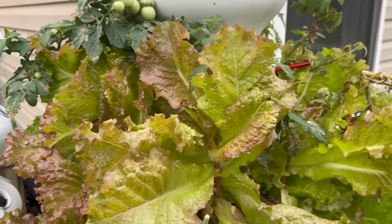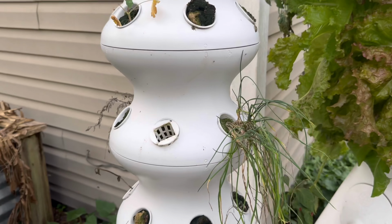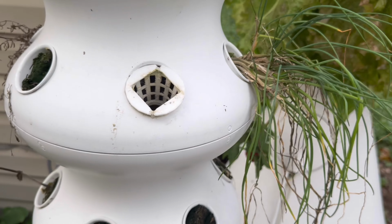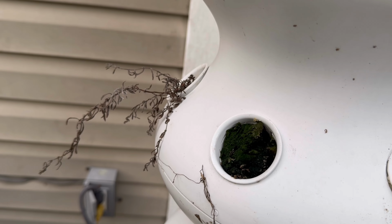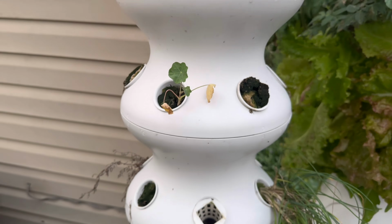And then this one, my pump won't work. It starts, I've cleaned it out. I had Swiss chard in here. I had chives in here. I had thyme in here that I grew from seed. And now I have to order a new pump and start all over. That's just what happens.